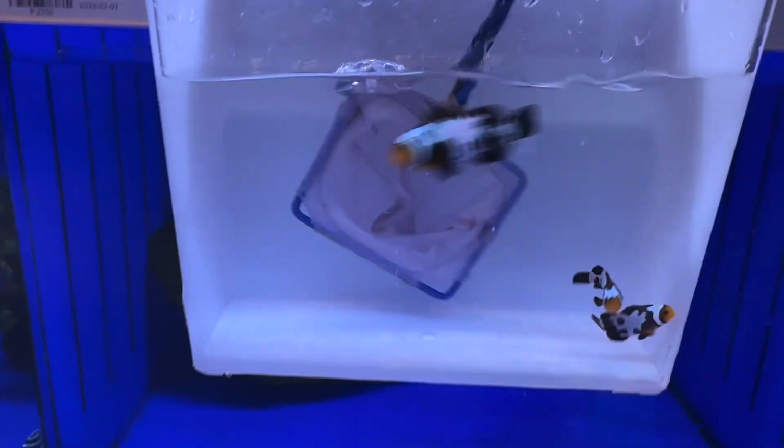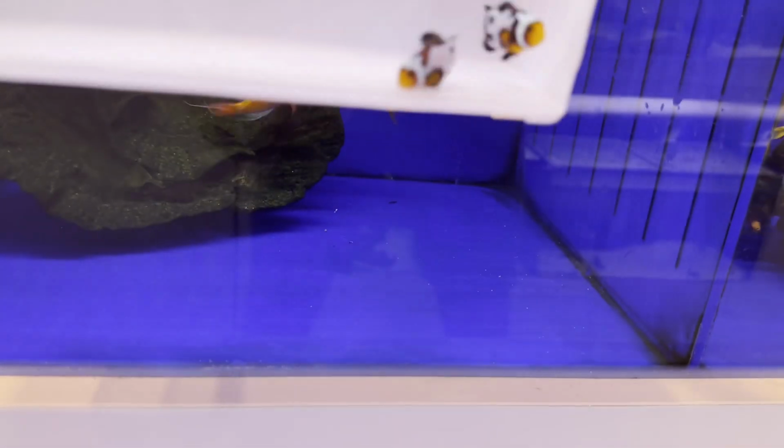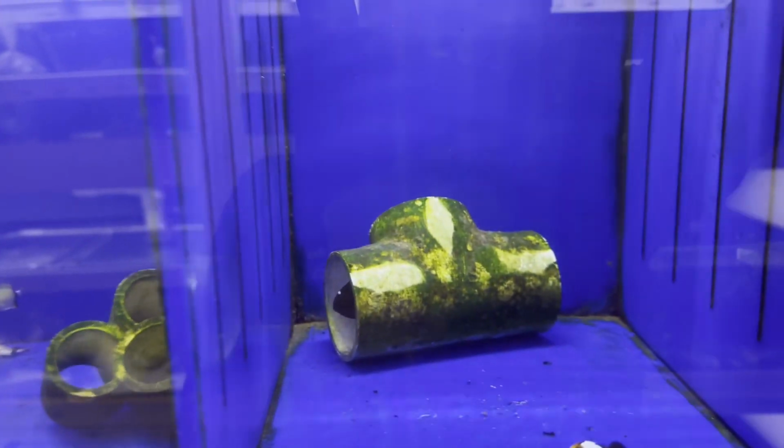And the other, oh, it's fast. All right, you got this one. Get her out of the net. There we go. All right, now these 2 are very similar. So we're just gonna scoop them both up. Go find your mate. Go find your lady. All right, so now we've done the bullet holes.